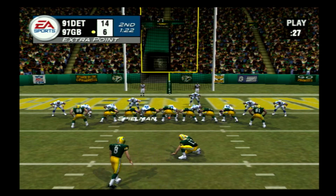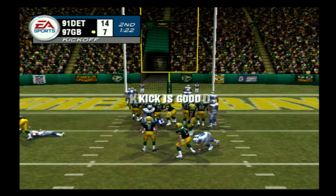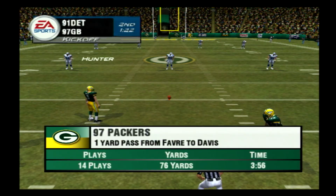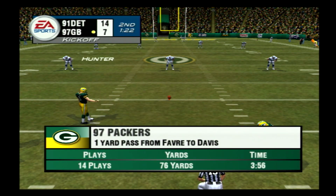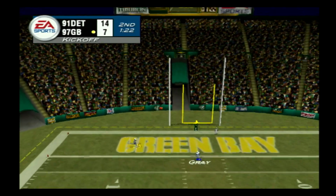Longwell comes in for the extra point. And it's up. The point after is good. Well, John, these teams are very evenly matched. This makes for a better game, I think. The strategy of the game comes into play here more. And he got all of that one. A great kick.